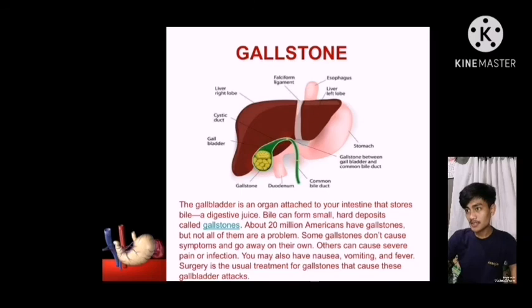So gallstone, common sa atin na tawag is yung bato. So, tinatawag natin yun na bato. Ito yung cause niya is yung sobra na pagkain ng mga maalat, tapos mga alak, ganun, acid. Sobrang pag-work ng kidney, so magkakaroon siya ng gallbladder rather. So, yun.